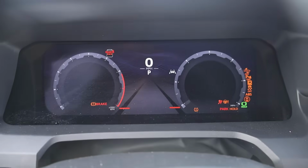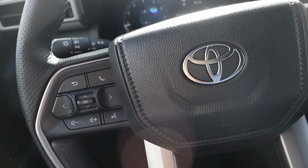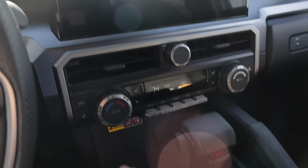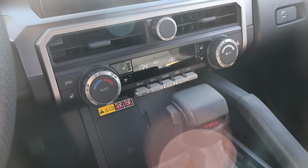And let's pop the 4Runner on. See, full digital gauge cluster. Nice trim around the steering wheel. This comes with stuff like adaptive cruise control, lane centering, got volume and voice command controls as well. This also comes with a 360 camera. It has automatic climate, no dual zone, but it does have heated and ventilated seats and a heated steering wheel.